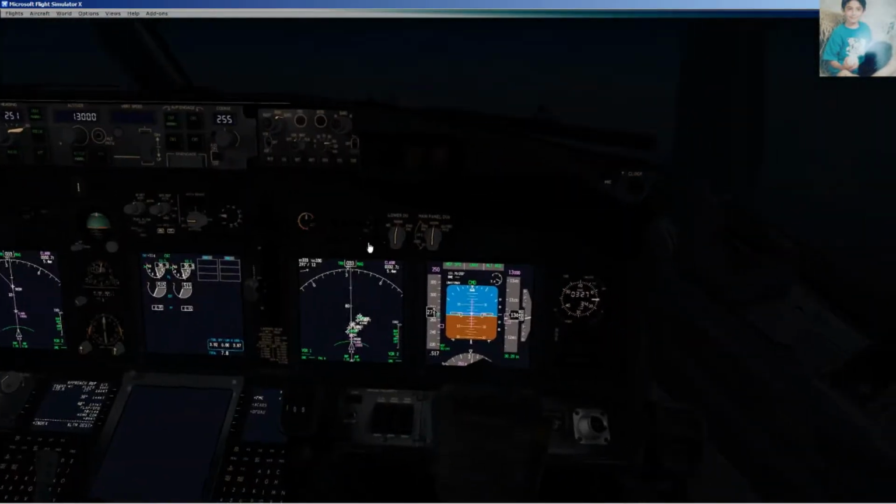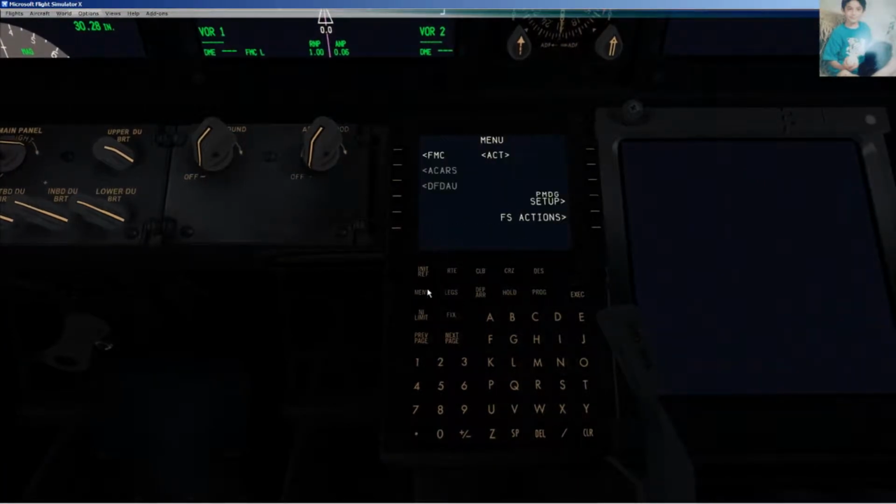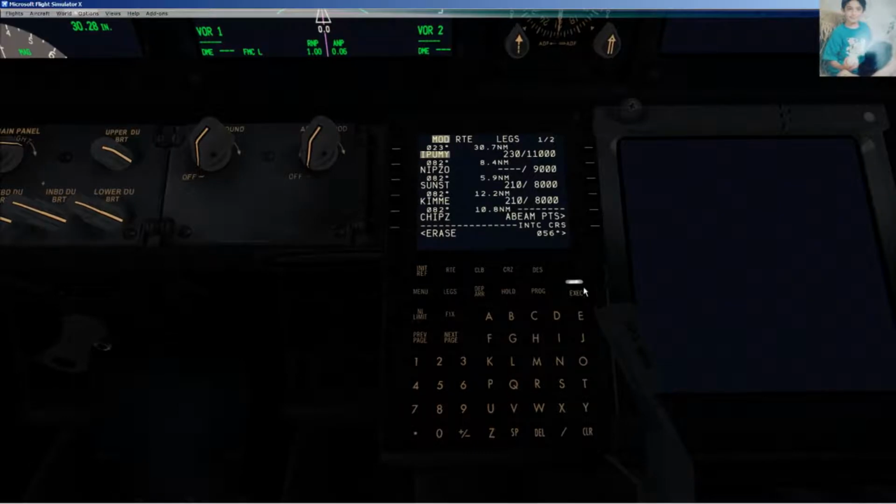Alright, so he wants me to cross iPumi at 11,000, after iPumi descend via the Capex 6. Legs, he wants me to go direct iPumi, let's go Delta, iPumi.